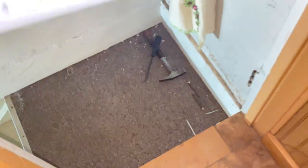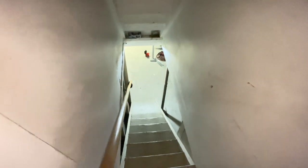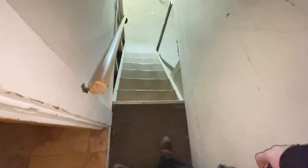So we had to take this door off. We are 22 3/4 from edge to edge of the doorway, and we are tight, just like the Amish, good and tight. We are 21 1/2 inches from there to there. It's a tight one. So we're going to have to probably take our pack out apart, bring that down in pieces. And the water heater is going to be fun.